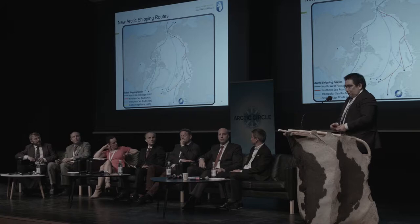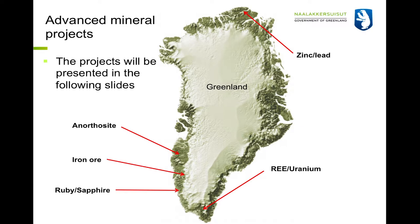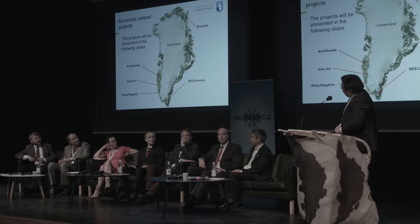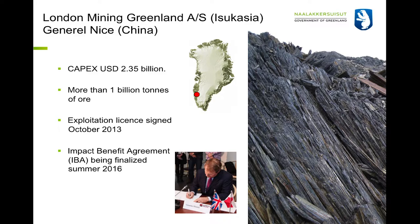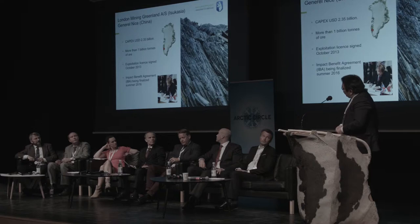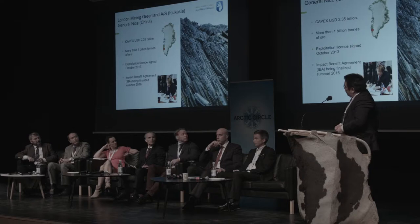If we look at the most advanced mineral projects, we have a few projects that we would like to share with you today. First is the iron ore deposit in Isukasia, near Nuuk. It presents a considerable iron ore deposit with more than 1 billion tons of iron ore. We gave an exploitation license in October 2013, and an impact benefit agreement was agreed in the summer of 2016.